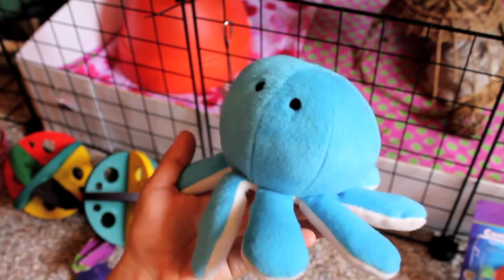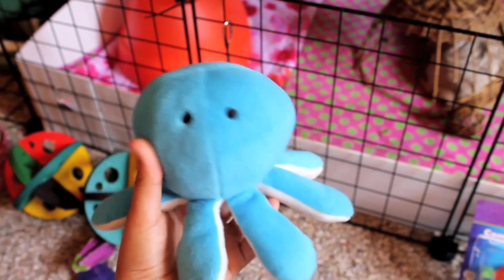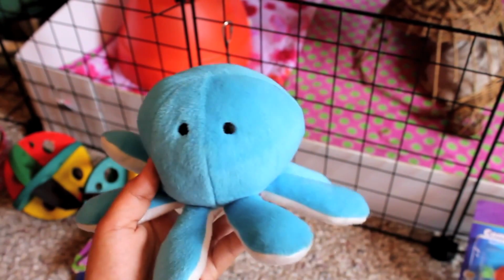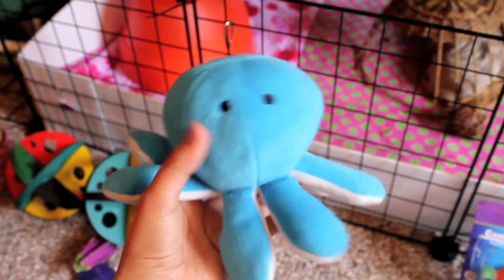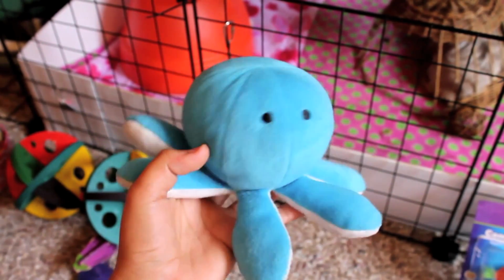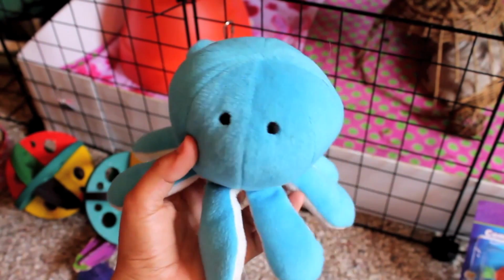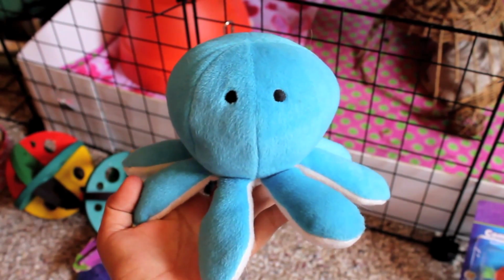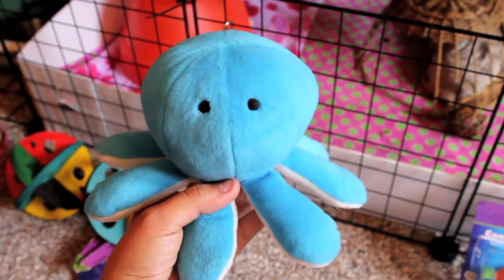Next, I just have this little octopus stuffed toy that I got from nlucky.com from the pet section, I believe. I'm not very certain if that was the store, but I'm pretty sure it is. And I just use it in their cage near their cuddle beds to see if they want to snuggle against it. I've seen them do it a few times and it's really cute. And another of my guinea pigs likes to assert its dominance against it by mounting it, so I guess that's another potential use for it as well.